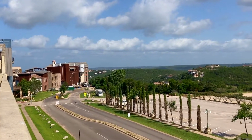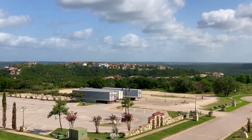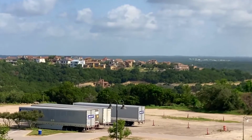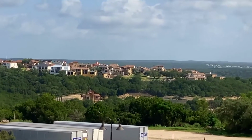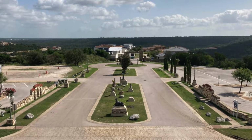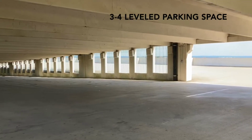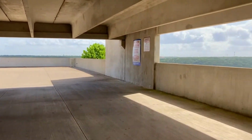The only thing is they are not open until 11 or 11:30 a.m. That's when it gets crowded. And the reason why you are not seeing cars or people around right now is because it's early in the morning. This is the covered parking and it has 3-4 levels.